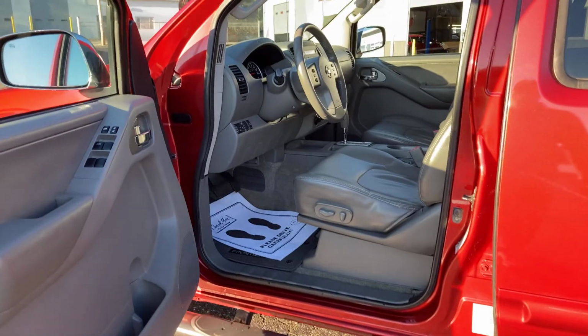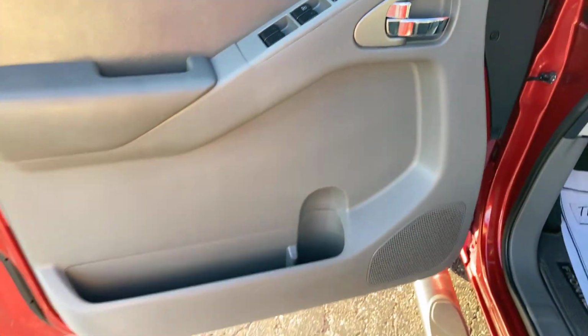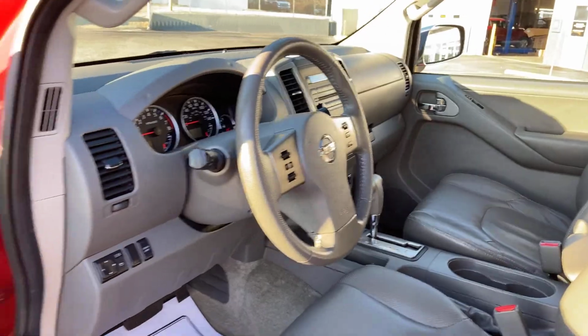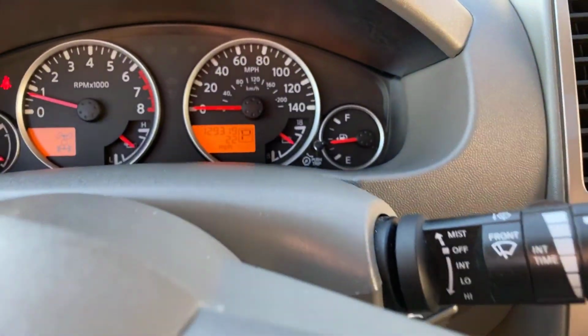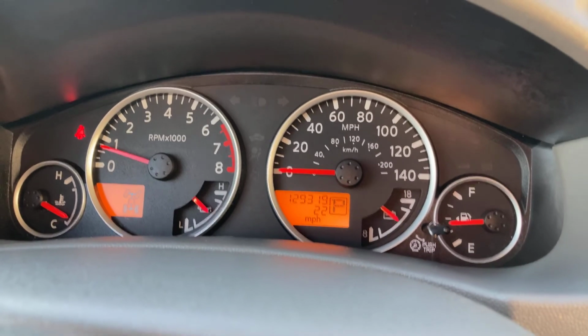Okay, so here we are on the front. Now you do have power seats on both sides. Over here, we show you the door panel. And let's go ahead and hop inside. Okay guys, here we are on the inside to show you the steering wheel and the instrument gauges. Let's get in here a little bit closer.